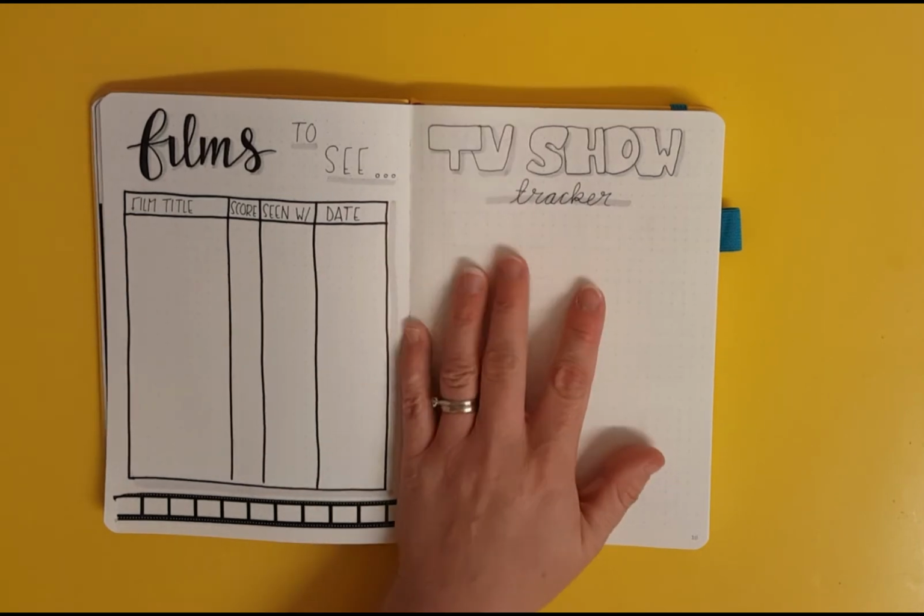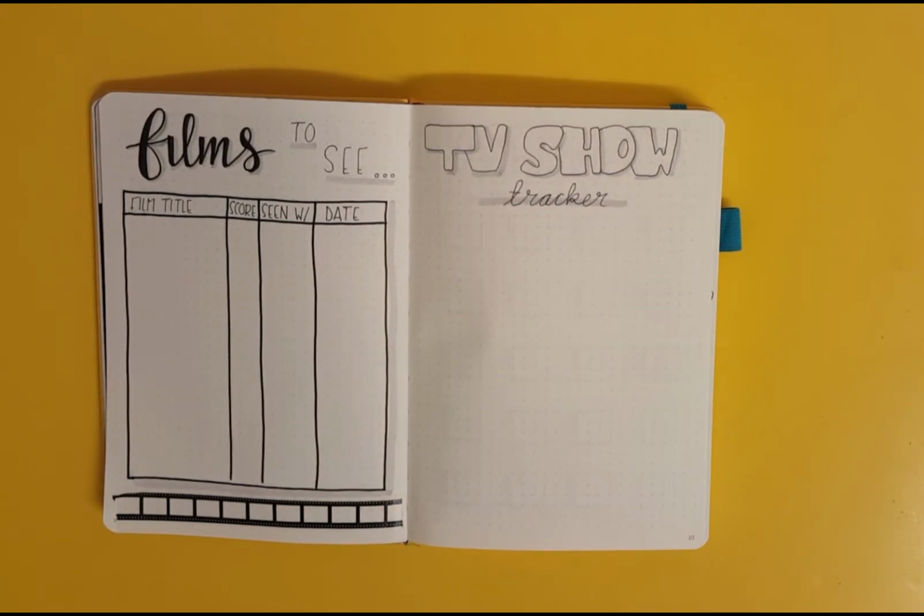Then my TV show tracker. This will just be a series of TV shows that I like to watch, rather than when I binge watch something. When I binge watch something, I tend to do a whole layout just for that TV show, so I can see where I've got up to. So this will be for those recurring series that come out, and I can jot in the season that I'm on.